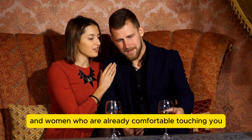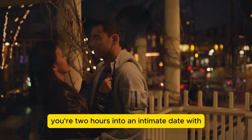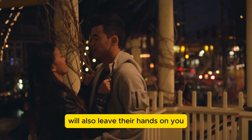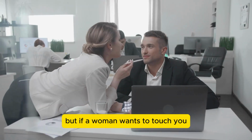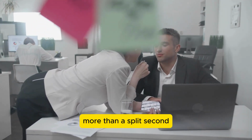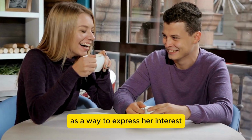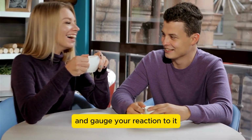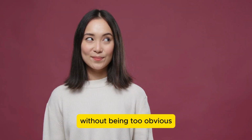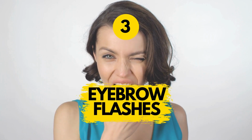And women who are already comfortable touching you, like a woman you're 2 hours into an intimate date with, will also leave their hands on you. But if a woman wants to touch you, yet is tentative about touching you more than a split second, odds are good she uses her touch as a way to express her interest and gauge your reaction to it without being too obvious.